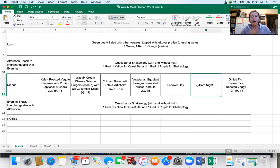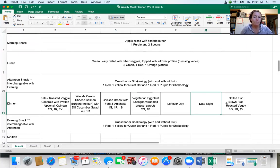I will know that day what I have as far as proteins, carbs, my yellows, my reds, my greens, if I have a blue, a yellow, an orange. So I just plan accordingly. And then Sunday is prep night, and I just try to make that super easy. Throw something on the grill, throw something in the oven, some brown rice, some roasted veggies, done. And a lot of my prep day actually gets done on Monday, because I'm at home.